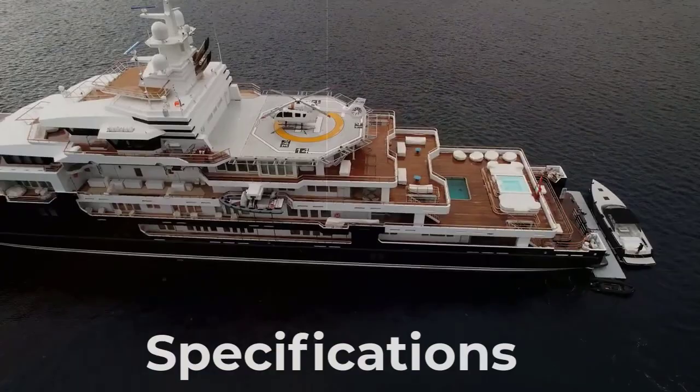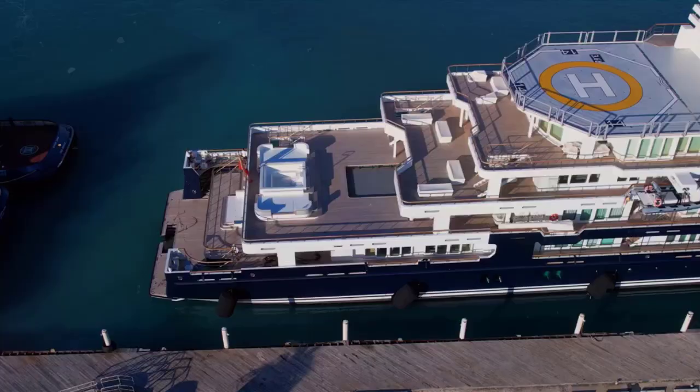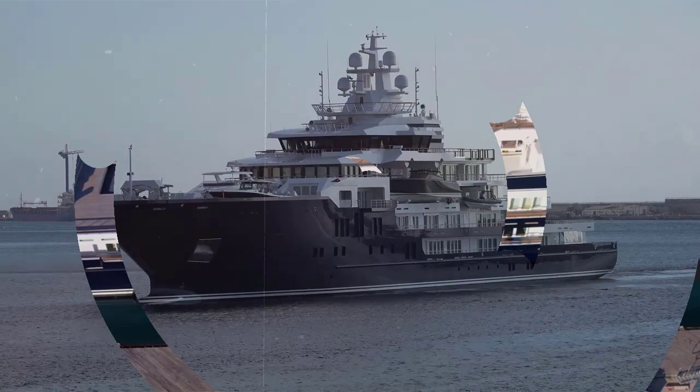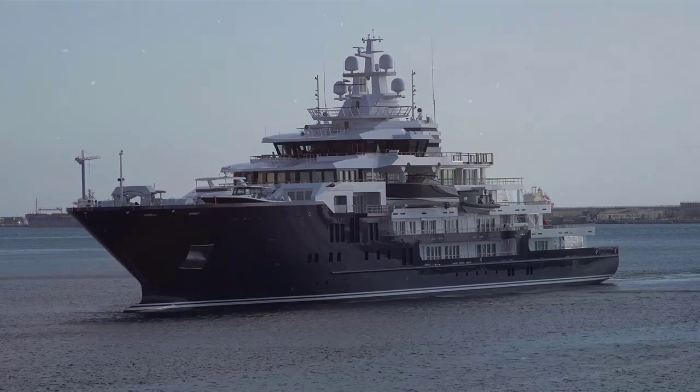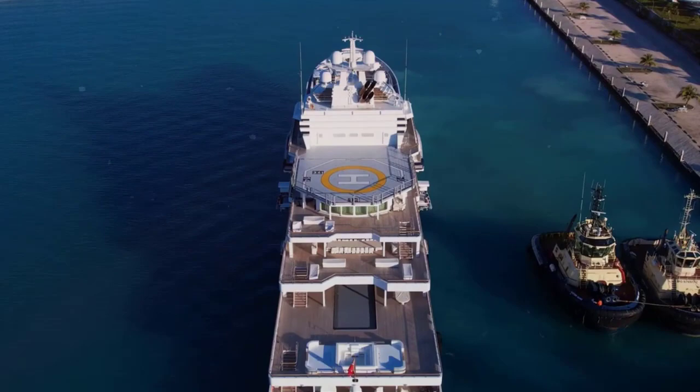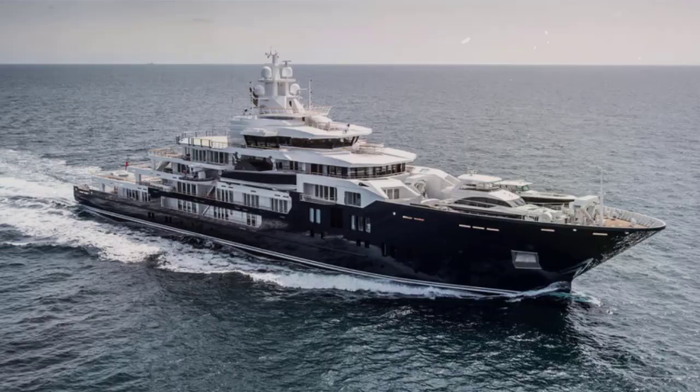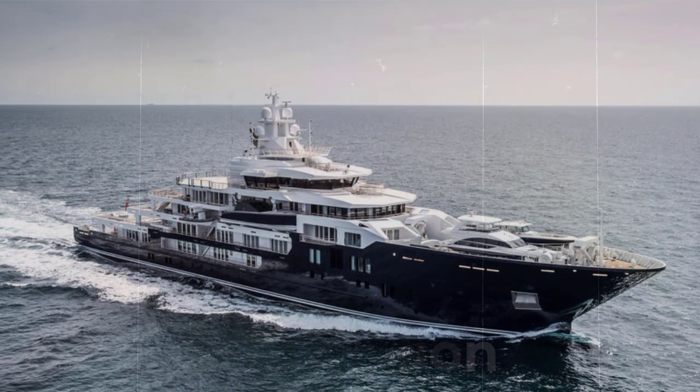Specification: the 116.15-meter Ulysses has a beam of 18 meters and a draft of 5 meters. The vessel has a displacement of 6862 gross tons and a range of 8,000 nautical miles. She has two Caterpillar engines. Her top speed is 12 knots, and she reaches a cruising speed of 10 knots. She is classed as an expedition vessel and is the largest expedition yacht in the world, overtaking Luna Yacht's position as number one. The $250 million superyacht has an annual running cost of $20 million to $30 million.